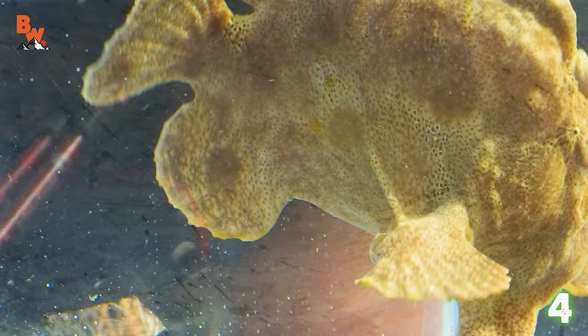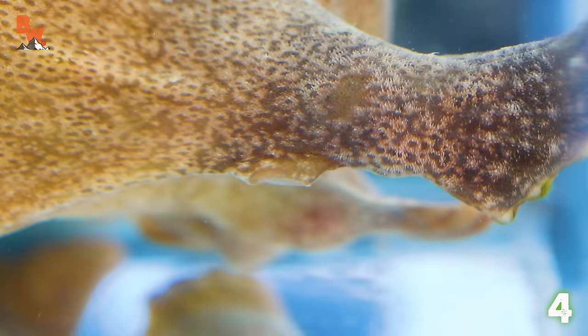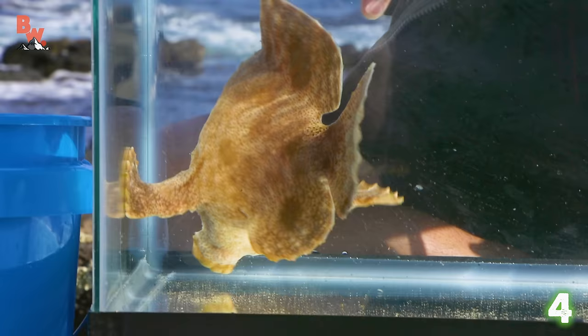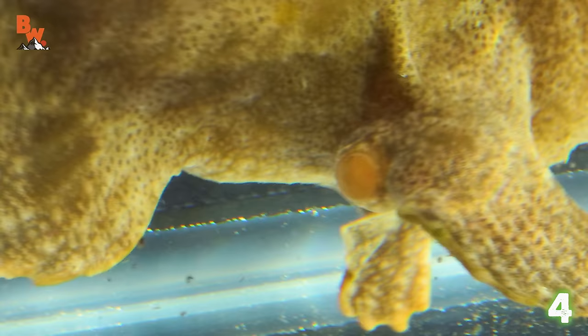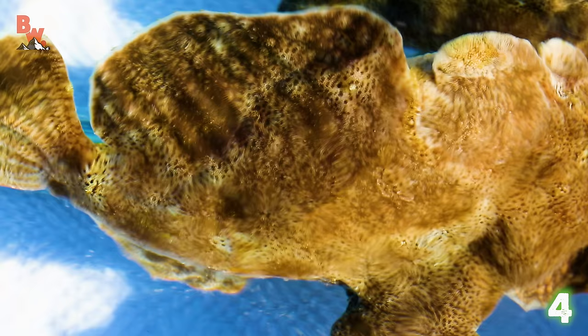Whoa, what did I see on its fin there? Where? Oh, I see, like an octopus jet behind its fin. Yeah, you see that? That's located on the back of the pelvic fins there, and they can actually force water through those openings to give themselves a jet propulsion of speed if they need to quickly get away.